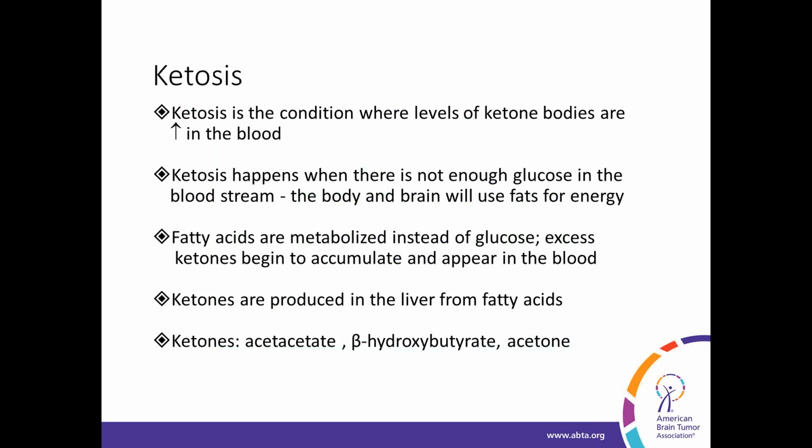So what is ketosis? Ketosis is the condition where levels of ketone bodies are high in the blood due to the breakdown of fatty acids in the liver. Ketosis happens when there's not enough glucose in the bloodstream, and then the brain and the body can use the fats for energy so that we make sure that the body is able to run. It's important that the brain can use the fats also. The fatty acids are metabolized instead of glucose, and through that metabolism, the excess ketones begin to accumulate and appear in the blood. The ketones are produced in the liver from the fatty acids, and there are 3 different kinds: acetoacetate, beta-hydroxybutyrate, and acetone. The 2 that we measure are acetoacetate and beta-hydroxybutyrate.